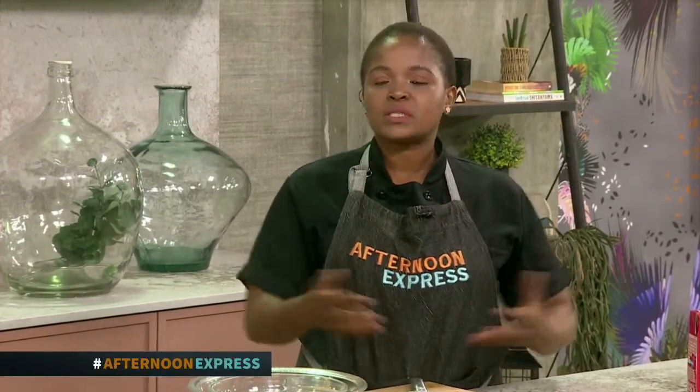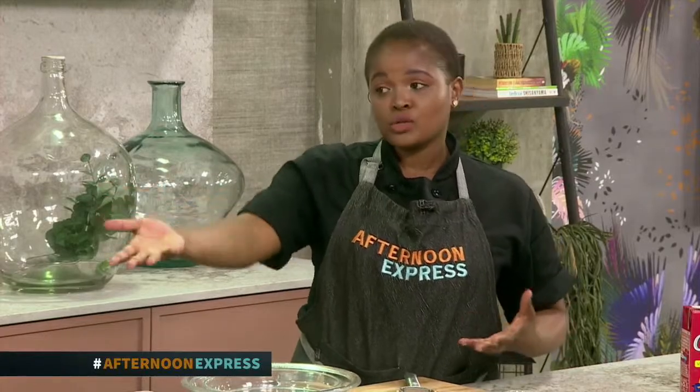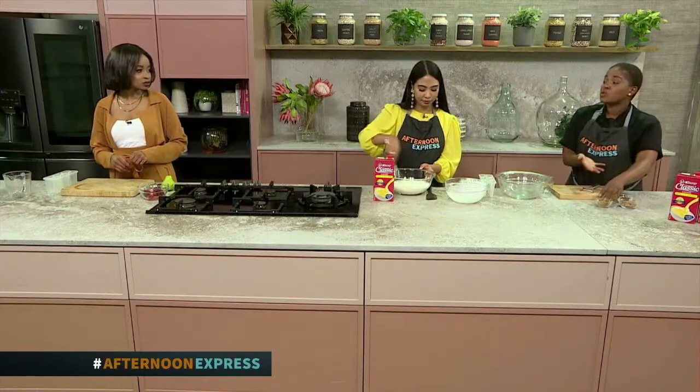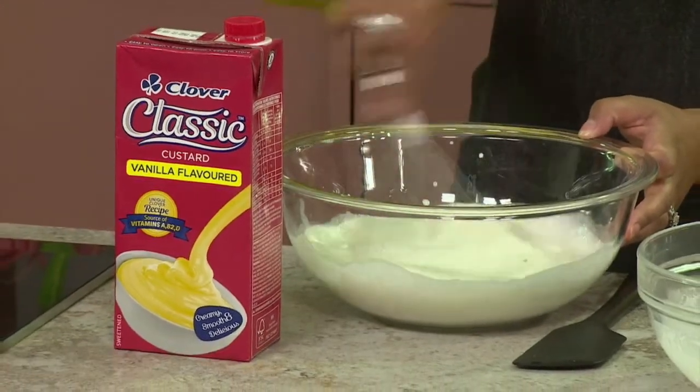So we're basically trying to show people that just as Clover Classic custard is so versatile, the fillings that you put into your popsicles can be just as versatile. You can keep it fruity like you're doing on your station. You can add a bit more texture in terms of the granola that you add into your popsicle. You can add anything. Yeah. We're adding berries. You can even add caramel sauce if you want to. You could just go to town.